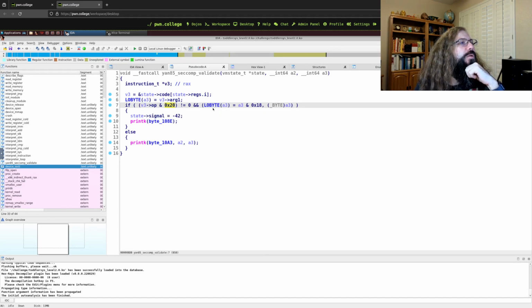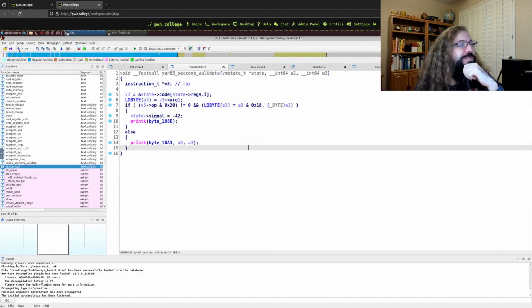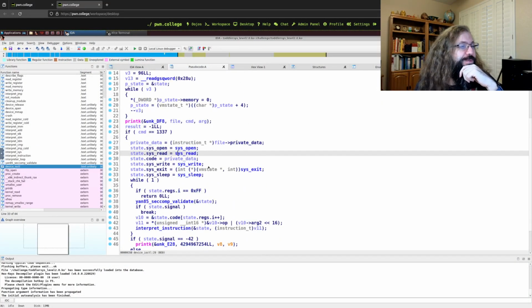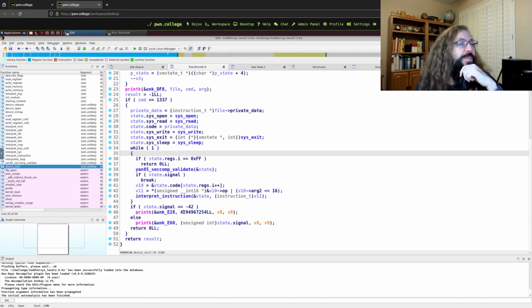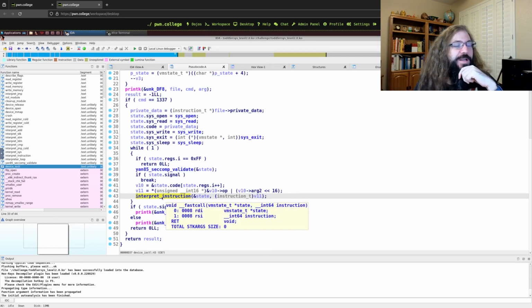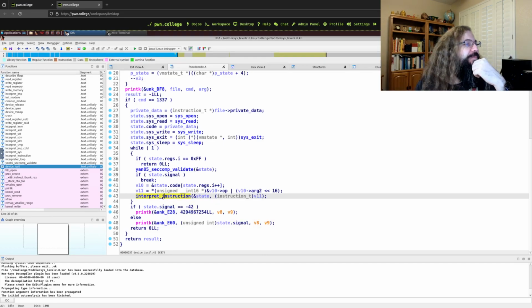And then we are also looking for this argument to be hex 18. So let's see if we can make sense of what this setcomp validate is checking. Yeah, Twitch says, do not blindly trust the dark magic. It's great, and these tools have come a long way. And so it's a trust but verify, right?